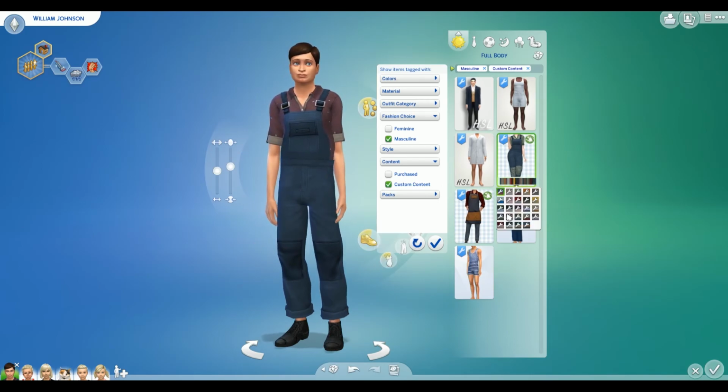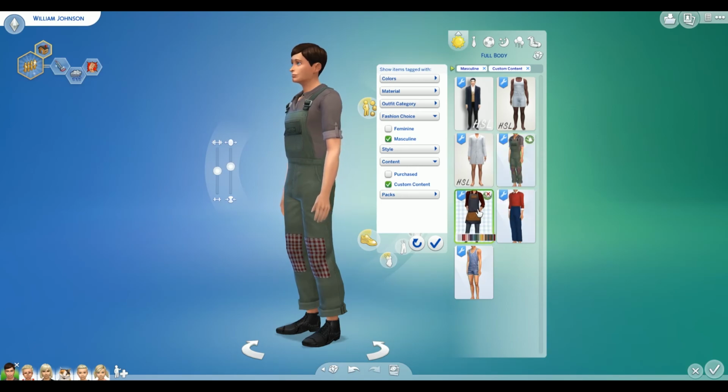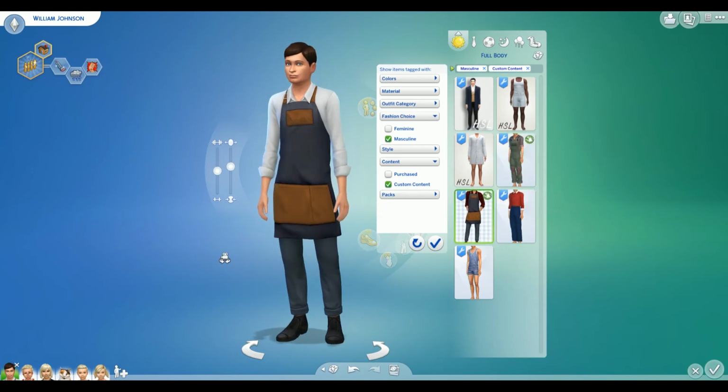It comes in a variety of different styles. You can tell from the thumbnail that it works for men and women, but it comes in so many different looks that this is great for us from a farmer's perspective. We also have this little outfit, but the apron thing seems more shopkeeper to me than farmer, and so I haven't used it.